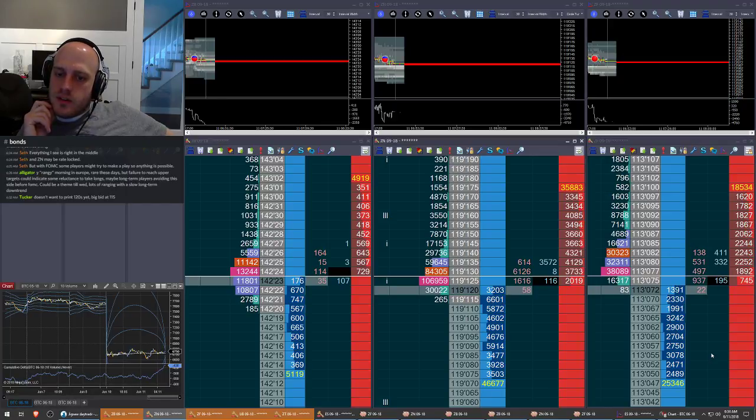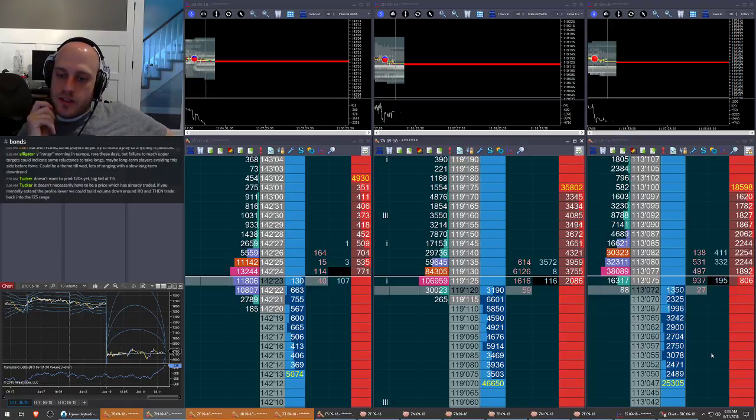So it goes back to the question of, are we rate locked? Well, you would probably be seeing more absorption, so I'm not so sure that we're rate locked. There's definitely some accumulation distribution going on here in this range. It doesn't necessarily have to be a price which is already traded. If you mentally extend the profile lower, we could build volume around 11.0 and then trade back into the 12 range. That's true.